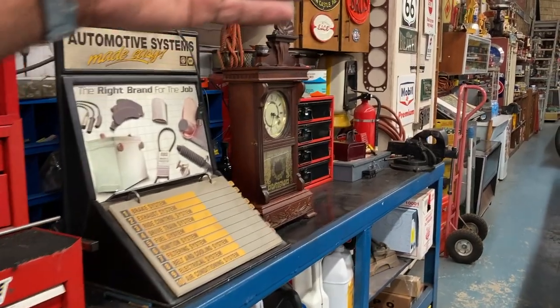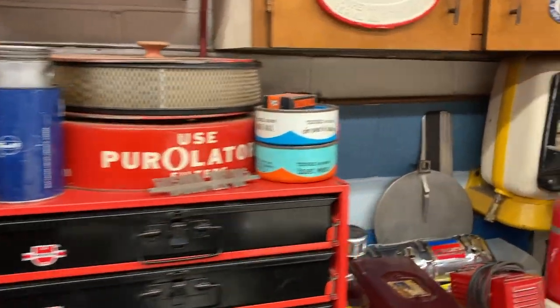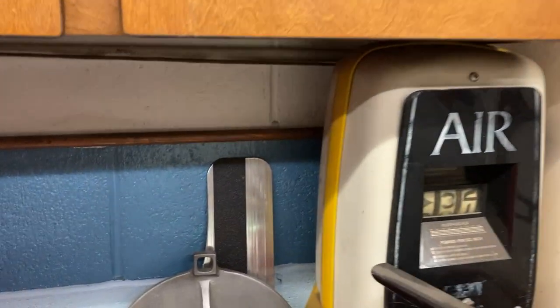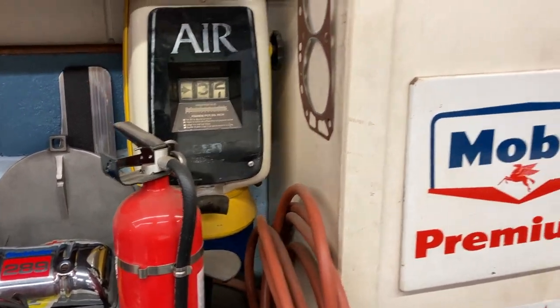Let me go around one side. We'll come down the other, and then I've got to talk to you about these beauties, Roy. These cars are gorgeous. Look at all this stuff. Again, more signage. Does that actually work even? No. It's decorative now. But it was the real thing? Yes, yes. My gosh.